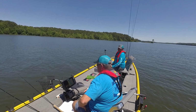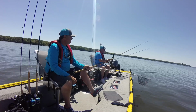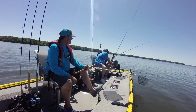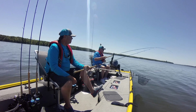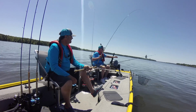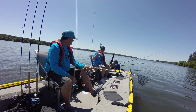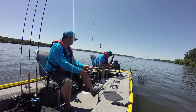Yeah, we're on it. All right, let's catch one. Here we go. Oh, there you got one on the other one. Boy, that didn't take long now, did it? Small fish. Hey, little black crappie, good for the future. Not bad for the first 30 seconds of being here.